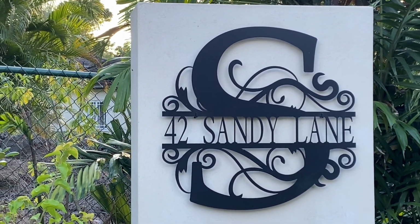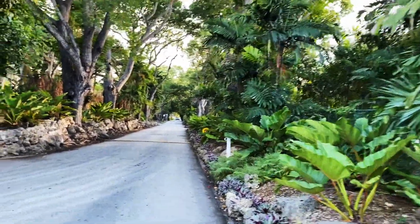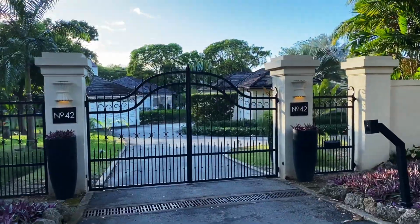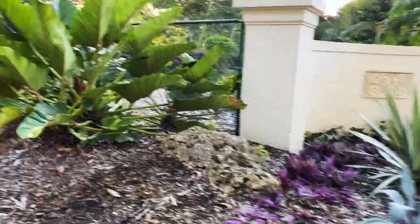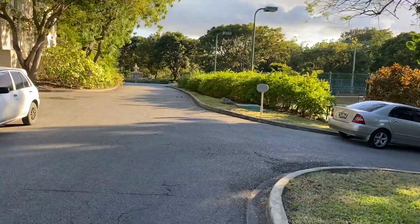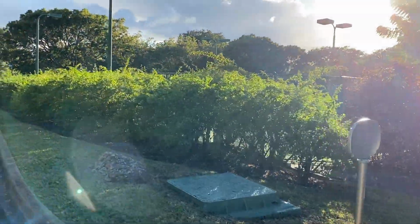So now we are entering the exclusive neighborhood of Sandy Lane. And I am walking along Mahogany Road towards the entrance of the Sandy Lane Golf Course. Look at the gardens. Tennis courts coming up. A bit too hot. It'll be busy after 5 o'clock, when the sun starts setting.